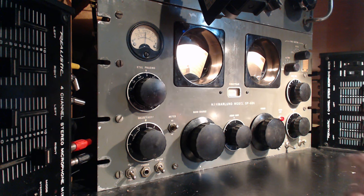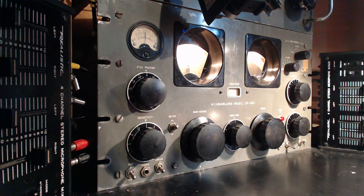We're going to be spending some time with my Hammarlund SP-600 here, going through the shortwave radio bands this morning. It's not quite 9 o'clock in the morning here, and we're just going to run through the bands and see what we can pick up.